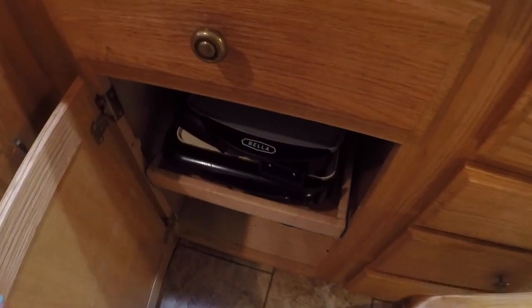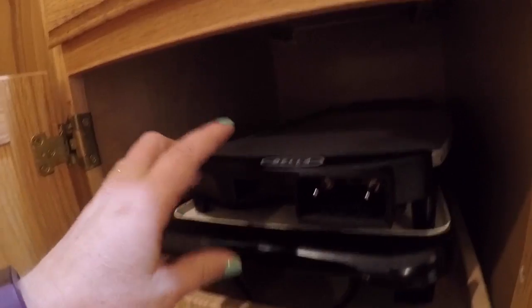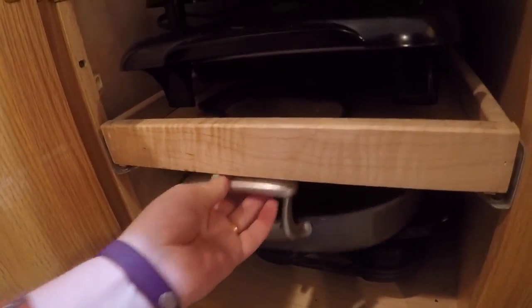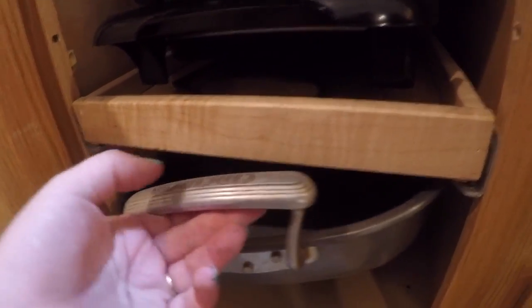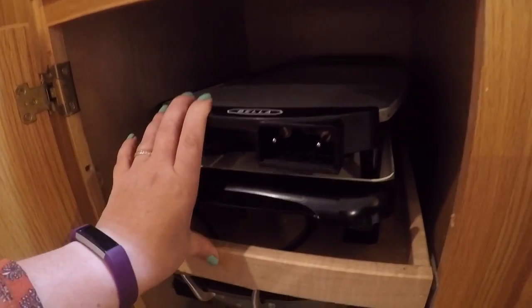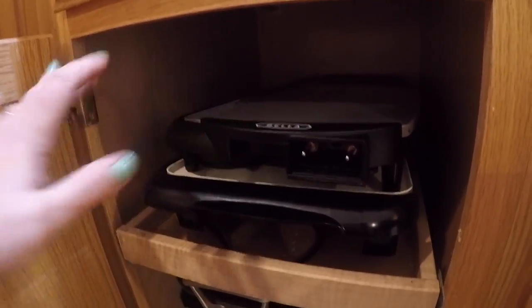And then in here, I keep our griddles. We have 2 griddles, and then actually a third. My mom passed another one on to me. And then we have a big turkey bacon pan, and I have a cast iron griddle down there too. And so we use these for French toast and grilled cheese and fried eggs and all kinds of things.